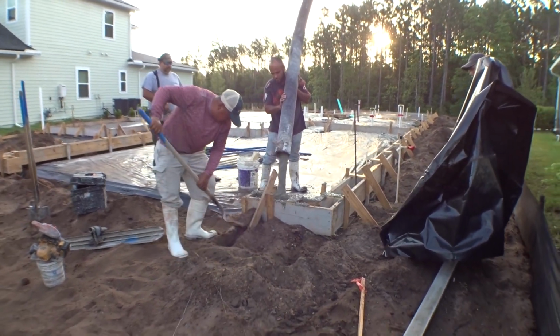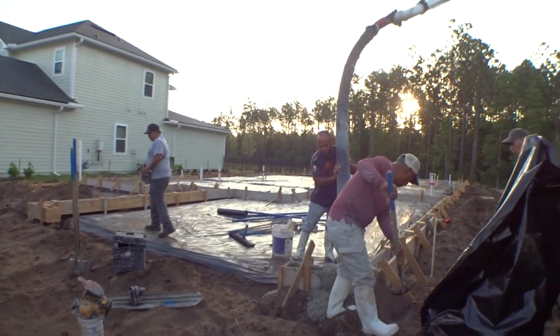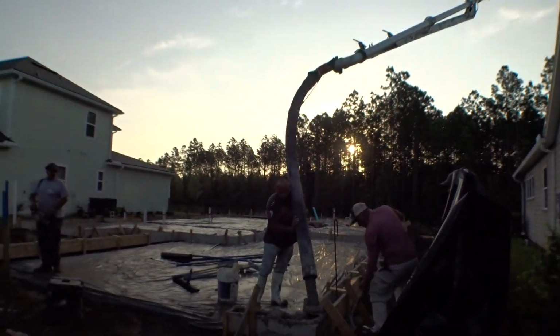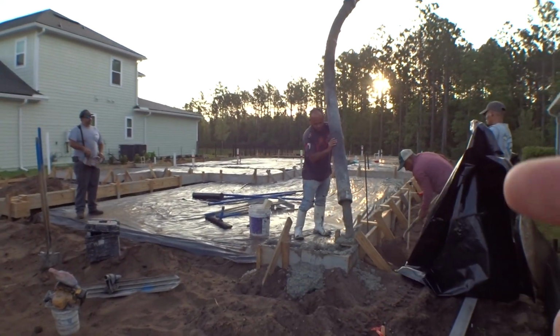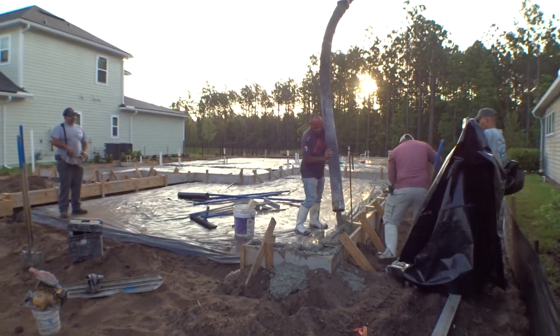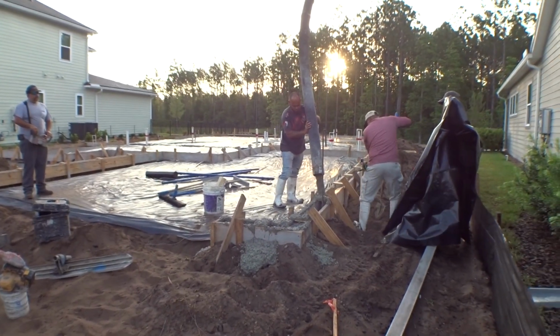Nice, right? Remember that gentleman with the control box? He's controlling how much concrete comes out of the pipe, and he helps move the pipe too. He can control where that pipe goes. Because that's heavy work right there, he helps control that so that when they're pouring it, it's a lot easier for those guys pouring that footer.